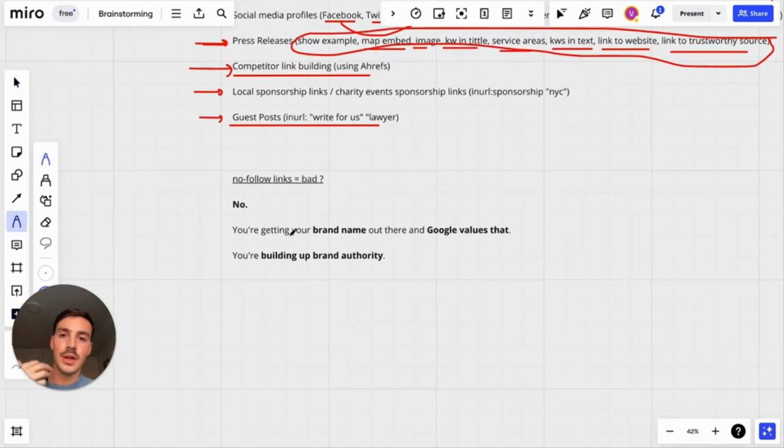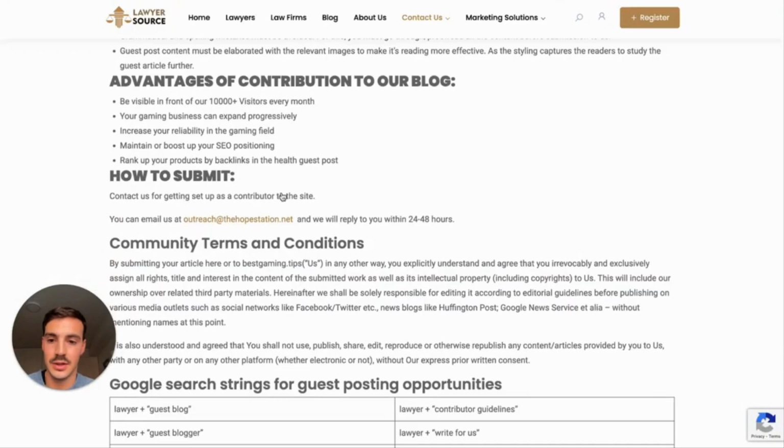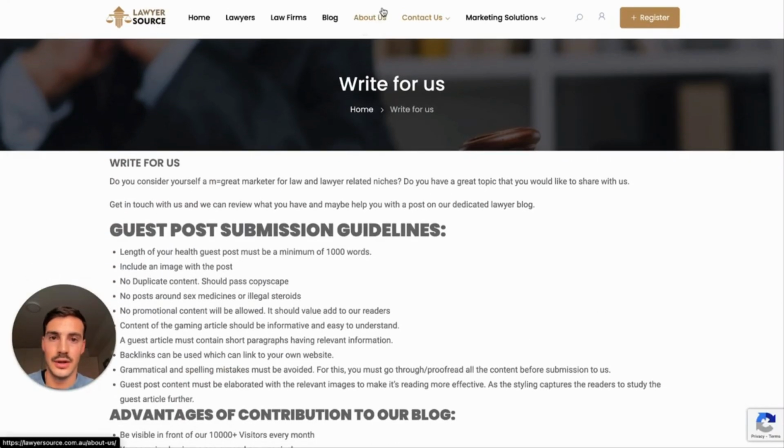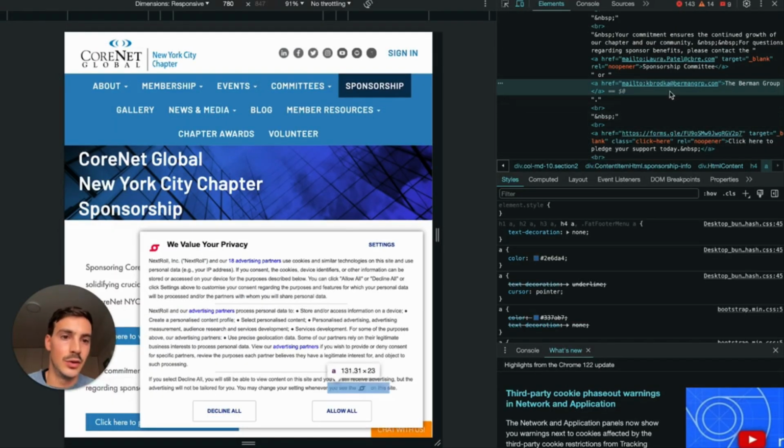Now, you've got to notice that links have tags. If I just inspect element right here, for example, this is a dofollow link. If it were a nofollow link, it would have a rel equals nofollow tag.